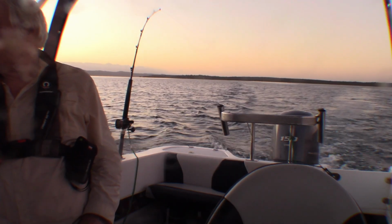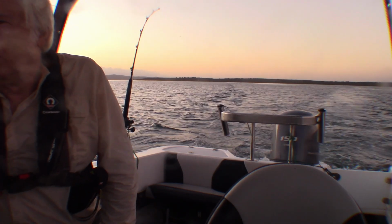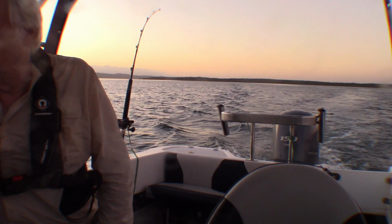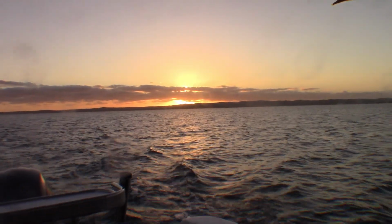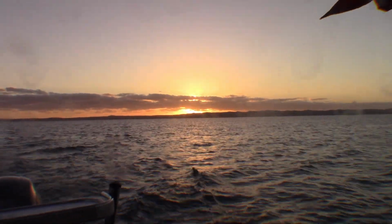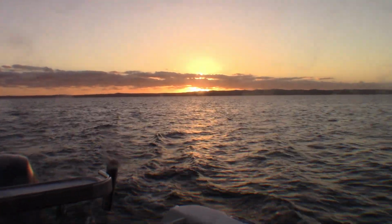Fingers crossed. Once I had my rigs deployed, it was just a matter of trolling around the bait balls, trying to find where the bait was hanging out. I figure that's where the mackerel are going to be, and keeping an eye out for other baits. That sunrise was looking pretty good. Just wow. I love it. Haven't got any mackerel yet though, that would make it even better.